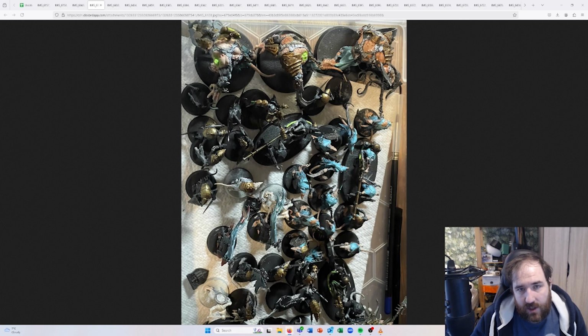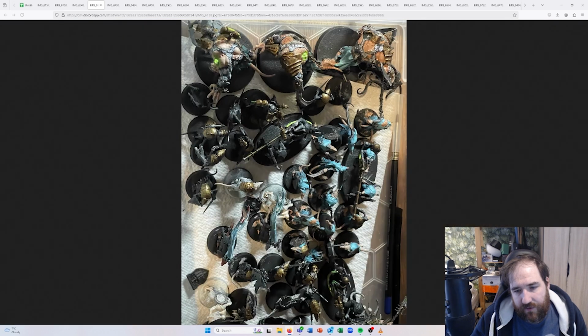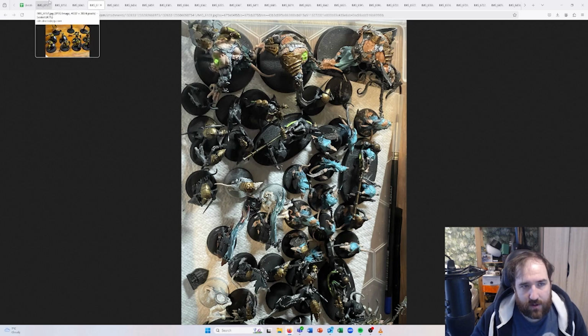My Skaven spearhead is kind of untouched since I last did it. There's no real reason. I did a lot of fun bits, especially on the Rat Ogres, which I love. What I wanted to do here was do half the clan rats at the start of my painting journey and then go and paint a load of other stuff and then come back and do the other half of the clan rats and put them side by side and see what I've learned or how they differ and enjoy that process.